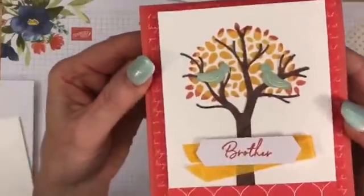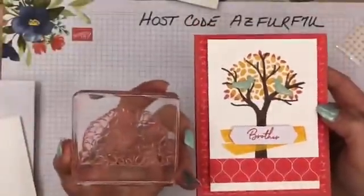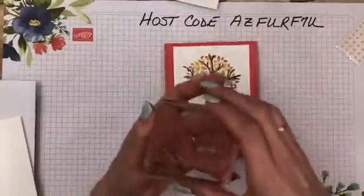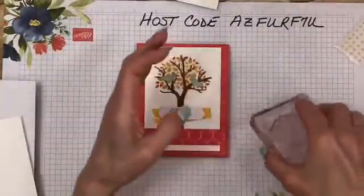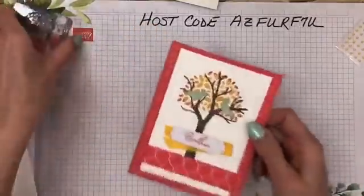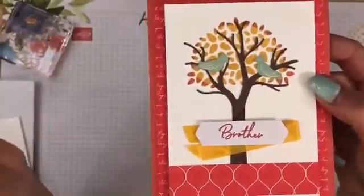And what I did was I inked up that stamp, which is the stamp for the leaves. And you see I had an extra tree branch left. So I inked it up in crushed curry. And then I just did the rock and roll around the edges in the terracotta tile. So you have some of those great little fall leaves.